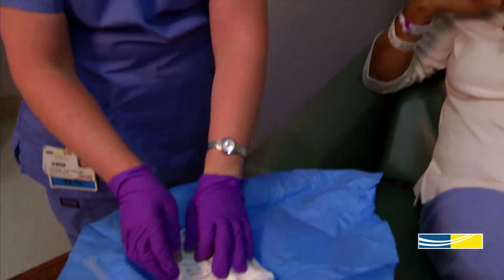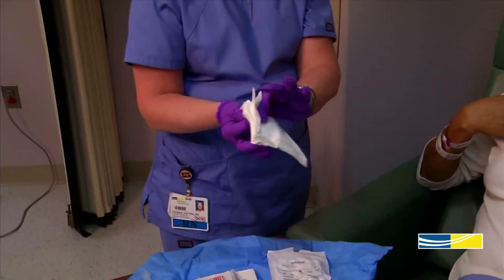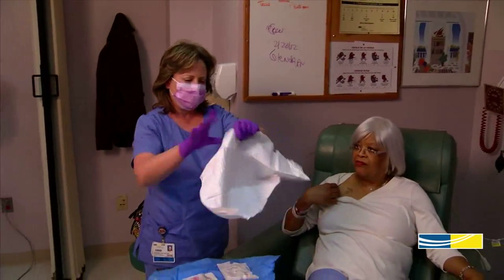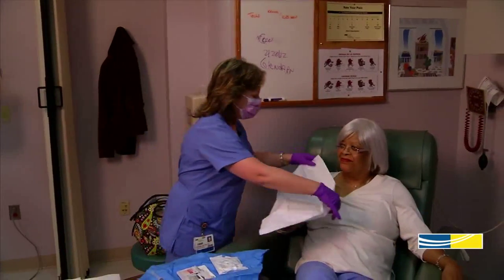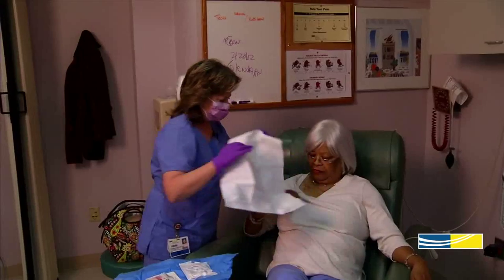Okay, now in this package I have everything I need. This is my sterile field. I'm going to hook this over your clothing. Do not touch this or I'll fuss at you. And this will give me a clean place to work. And you can hold your shirt underneath.